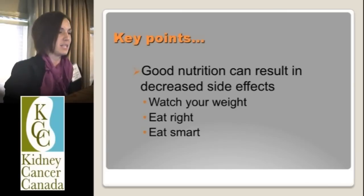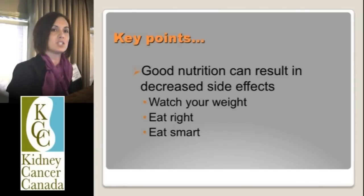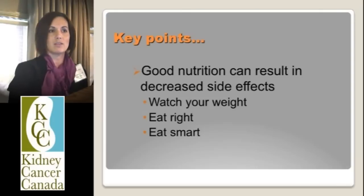So key points today is that good nutrition can result in decreased side effects. So you really need to watch your weight, eat right, so know which foods to choose more often to keep your body well nourished, and eat smart. And that's just knowing little tricks on how to cope with the different side effects of treatment that you might be faced with.